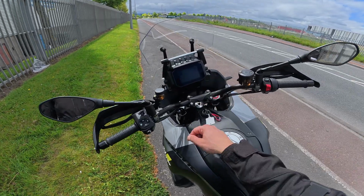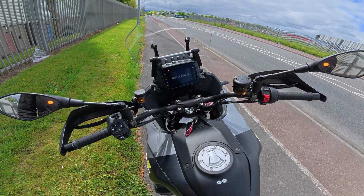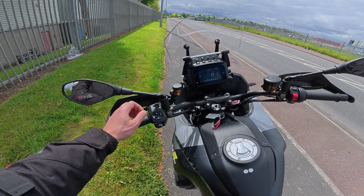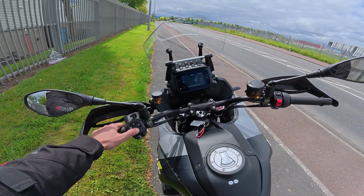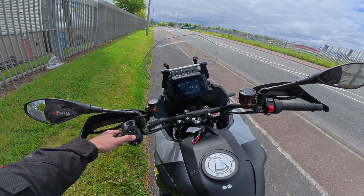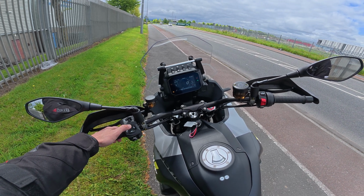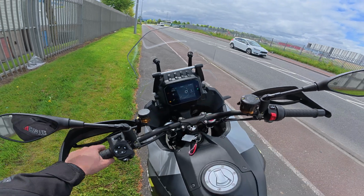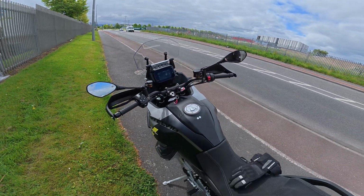There is the TFT dashboard, which looks gorgeous. You can even adjust the windscreen. Not sure how. I think this way you can go down, it's electric, or up. I will leave it up. At the moment you see the bike is in road mode, first gear.